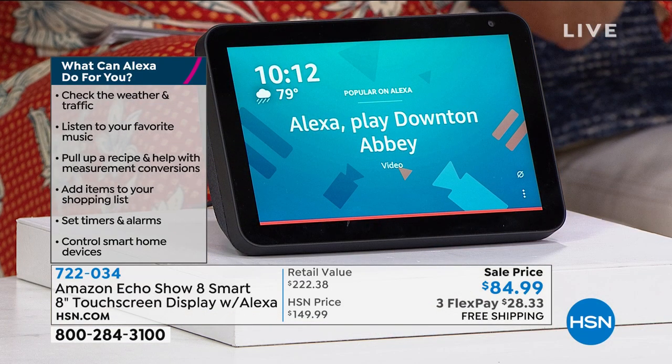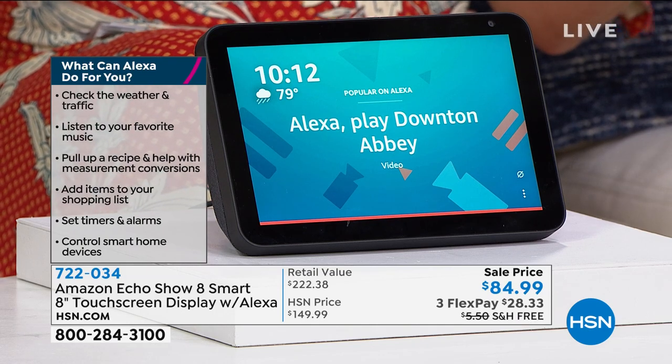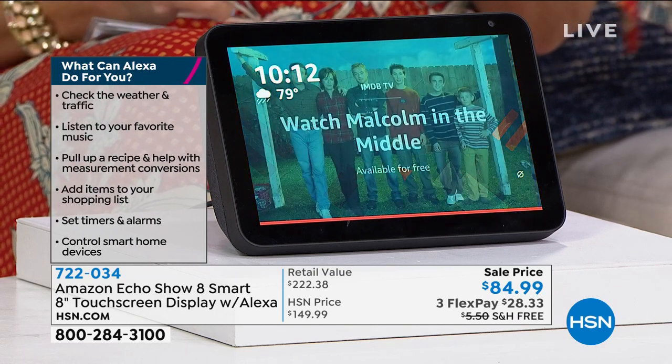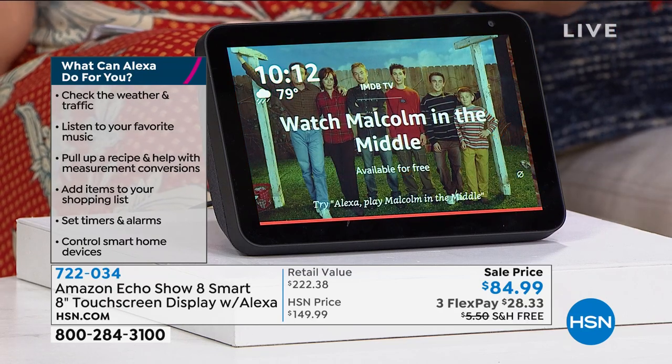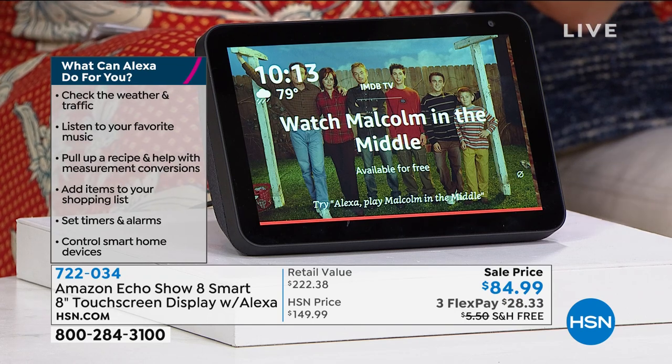It is so incredible. And then when you sign up for Amazon Music, which I think is so crazy affordable, you can play any single song you want. You want to hear some Earth, Wind & Fire, or some country music, you name it. You can go from this song to this song to this song. They can play radio stations. This thing is awesome.